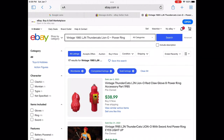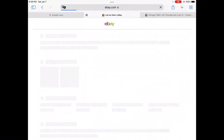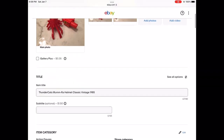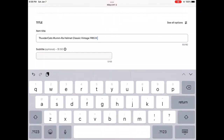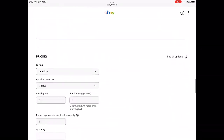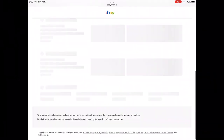So I'm going to go back to my listing that's saved in my drafts, and I'm going to add the power ring. So now I'm adding power ring to the actual item title. I should put in Lion-O power ring. I will go back to this entire listing and look at all the item specifics and the description and do all that. But we got the price, we got the shipping, calculated shipping in there, so it's good to go. And it'll be saved in my drafts and ready to list.